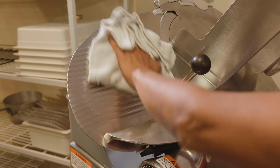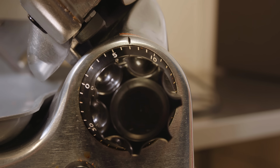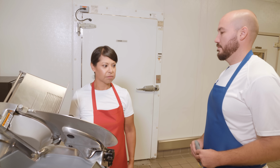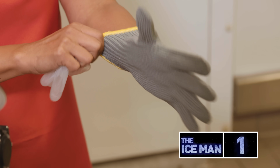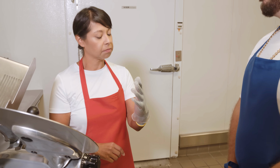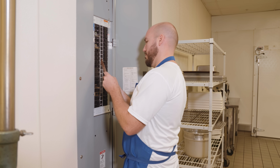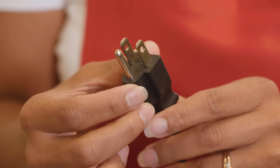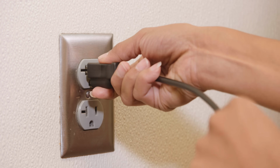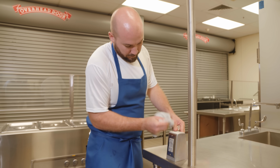Delicious. It's time to clean up. Not so fast, Heat. Always shut down, zero out, and unplug machinery before cleaning or servicing. And wear a cut-resistant glove with a vinyl cover to prevent contaminating other foods. As an extra precaution, use lockout, tagout procedures when equipment is directly wired to the breaker. Make sure electrical cords and plugs are in good repair and equipment is grounded. And keep outlets free of debris and grease.